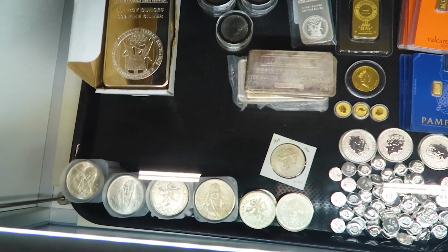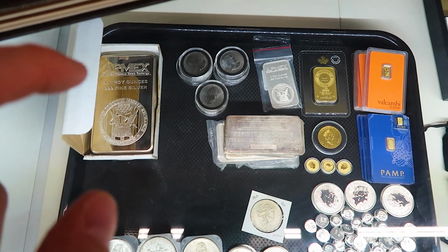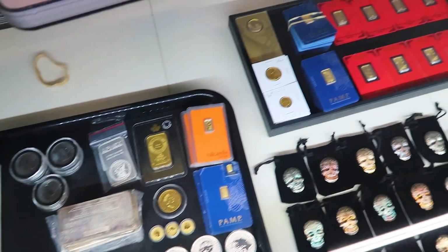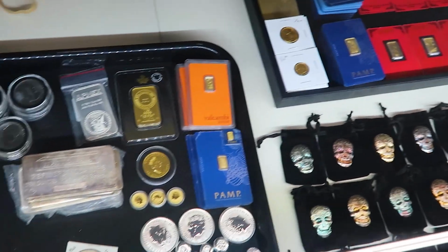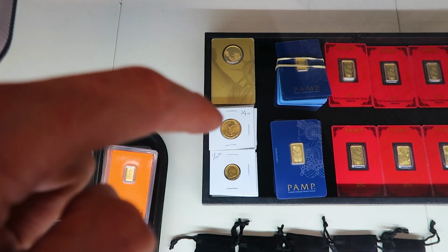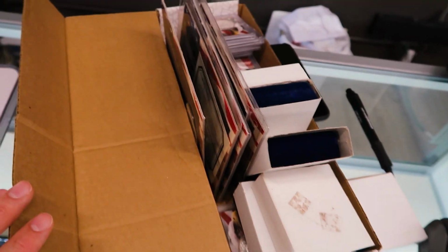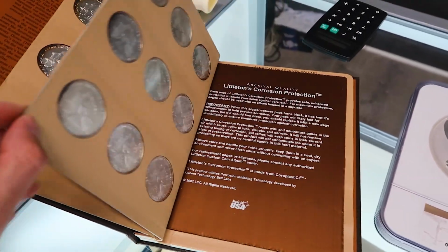So he doesn't have a ton of silver, so this stuff I already had. I bought 200-ounce bars from him that I already sold. I got a 50-ouncer, some maples, a couple 10-ounce bars, and a ton of gold. 5 gram and 2.5 gram pieces, 2 ounces of gold here, a bunch more of these 1/4 ouncers. I got 2 ounces worth of 1/4 ounce eagles, a whole mess of silver eagles, a finished book, or just about finished, of silver eagles.